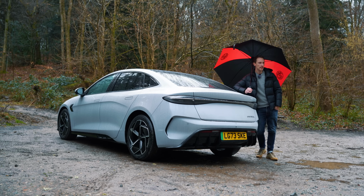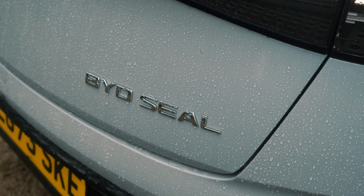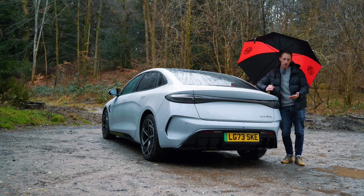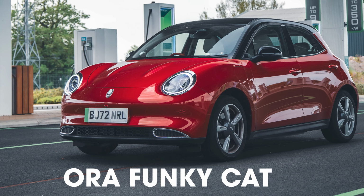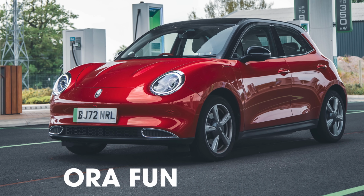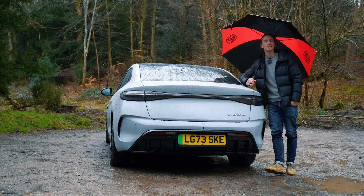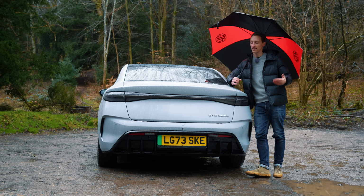Anyway, what makes the Seal stand out from its rivals? Well, it's the name really, isn't it? Seal doesn't really blend in among BMW i4, Polestar 2, Tesla Model 3, and we've seen other wacky names from Chinese electric car companies as well. Things didn't go brilliantly for the Aura Funky Cat, which has recently rebranded to become the much more boring GWM Aura 03, but there isn't any suggestion that the Seal name is going to change in the future. And to be honest, it is more subtle than Funky Cat.